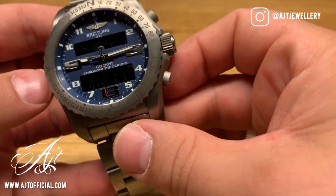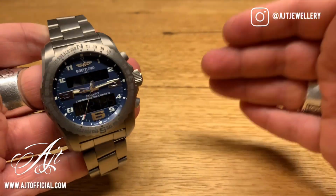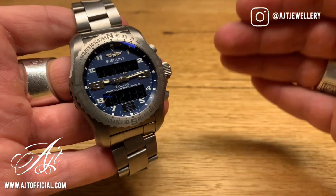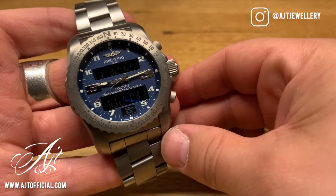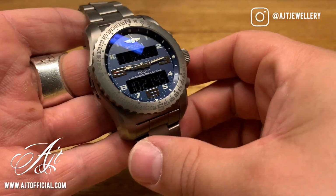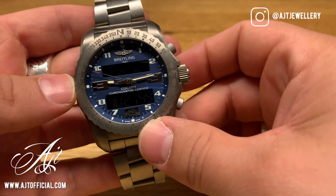Anyway, believe it or not, it being a pilot's watch, I picked this up off a colonel in the US Air Force. So really cool story behind it, and a really high ranking colonel in the Air Force, guys. Really cool to meet someone like that, obviously.